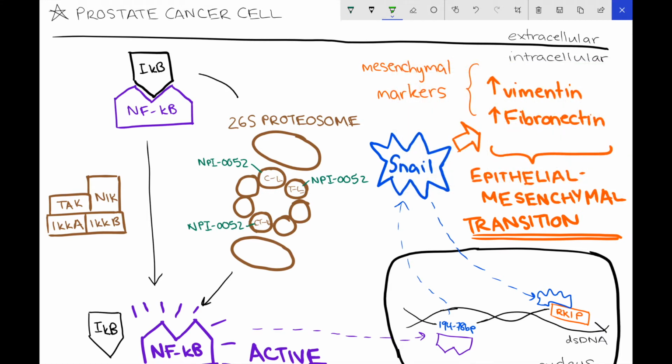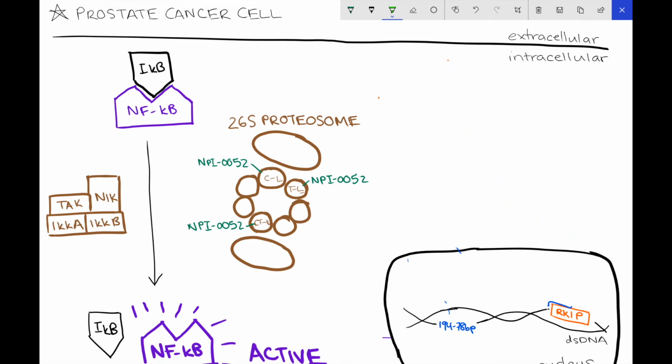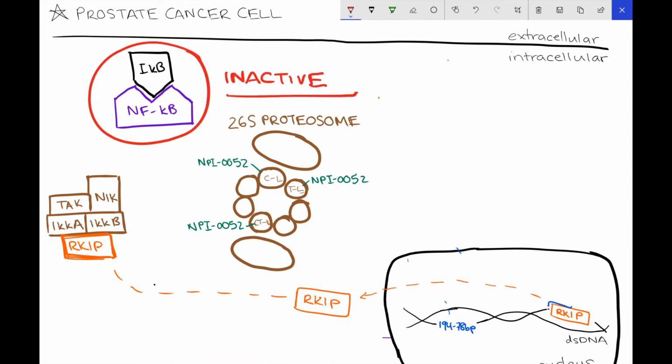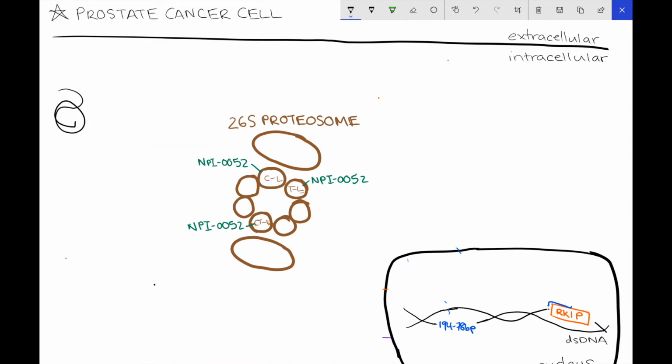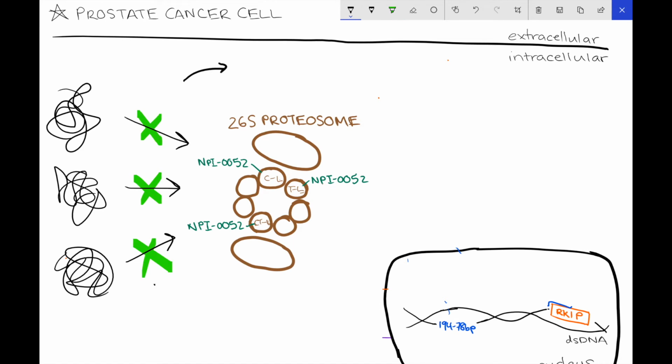This inhibition suppresses the degradation of inhibitory kappa B, resulting in inactive nuclear factor complex. This prevents transcription of SNEL markers, allowing the transcription of RKIP. In its active state, RKIP directly binds to the protein complex, keeping the nuclear factor kappa B in its inactive state. The inhibition of the 26S proteasome also suppresses proteasomal degradation of misfolded proteins. As these proteins accumulate in the intracellular matrix, they induce cell toxicity, leading to cell apoptosis through the caspase-8, caspase-3 mediated pathway.